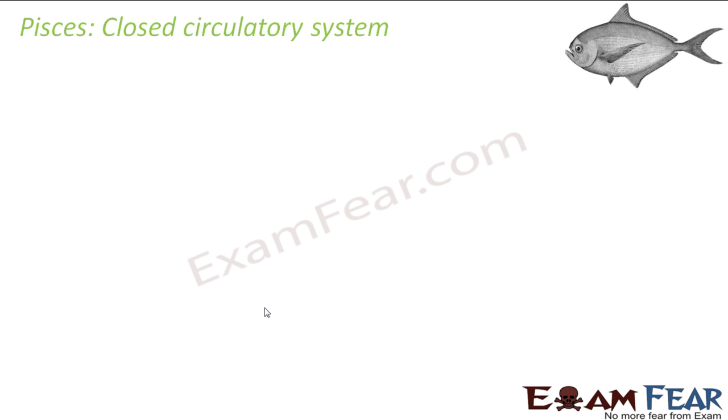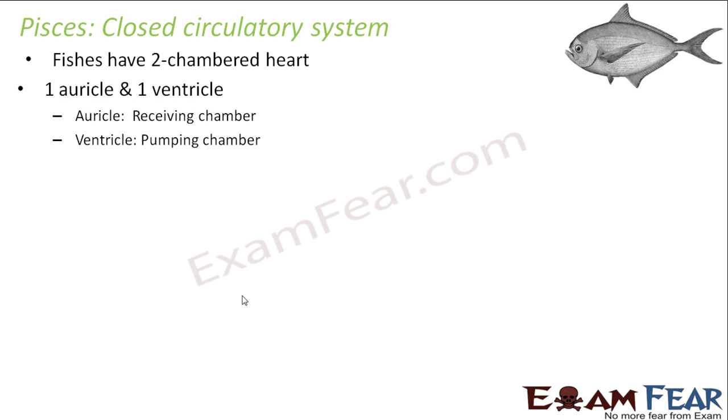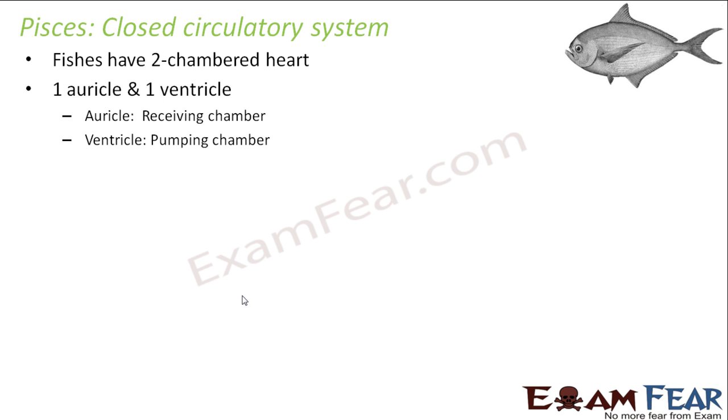So now let us talk about the circulatory system of Pisces in a little more detail. As I said, Pisces have a two-chambered heart. We will see how the process of circulation happens in fishes. Let us look at the functioning of the closed circulatory system of Pisces. Fishes have a two-chambered heart. What are those two chambers? One auricle and one ventricle. Auricle is the receiving chamber of the heart and ventricle is the pumping chamber, the chamber which sends blood. So there is one receiving chamber and one pumping chamber. Single circulation takes place in case of Pisces.